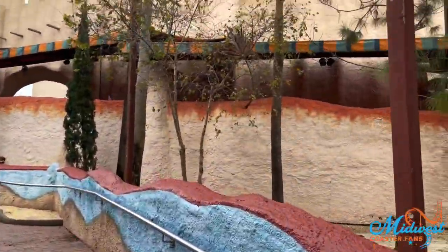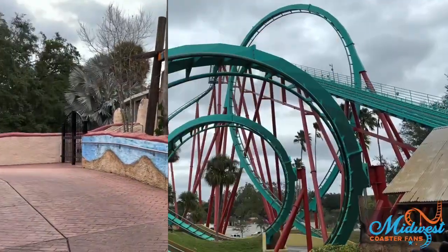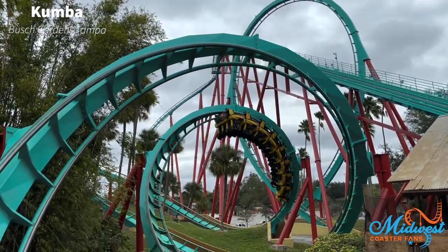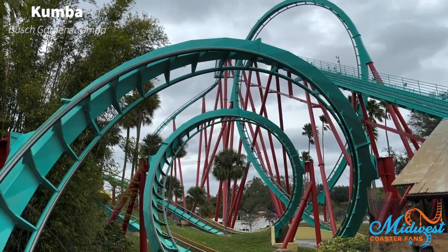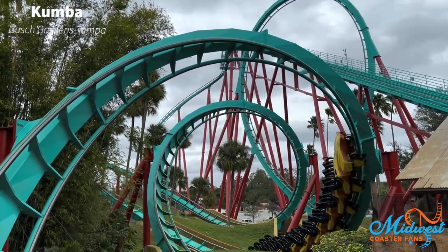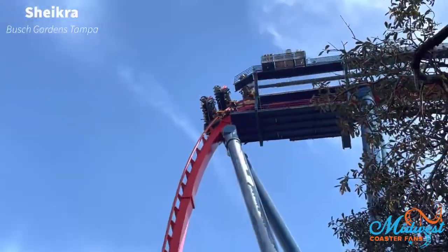Head up the ramp from Pantopia and you have Kumba, a B&M sit-down coaster that opened in 1993. This coaster offers intense moments and is the park's first real major coaster. You then have 2 options once getting off of Kumba.